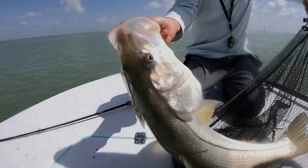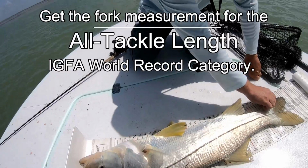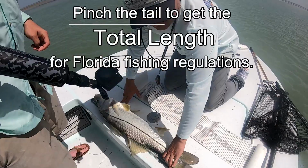Hey, I have the official measuring device. You do? All right. Okay. Sitting at 80. Do you pinch the tail for this or no? It's a fork. Oh, the fork. Okay. Yeah, it'd be right there, 82. 82 centimeters. Wow. Nice fish. See, and we'll do the tail pinch. Pinch tail, 34. 34, wow. That's a beautiful, nice fish.